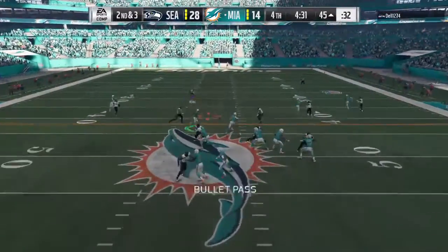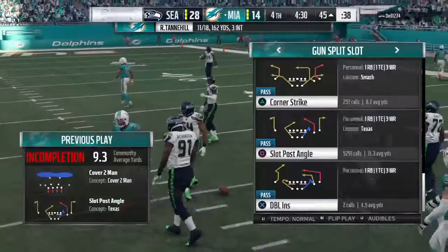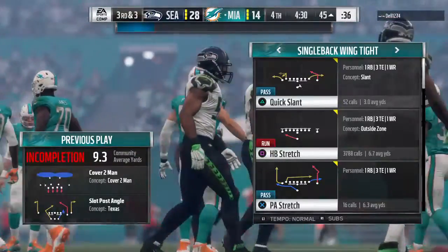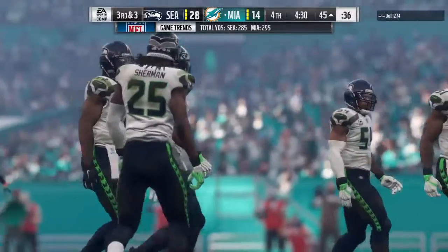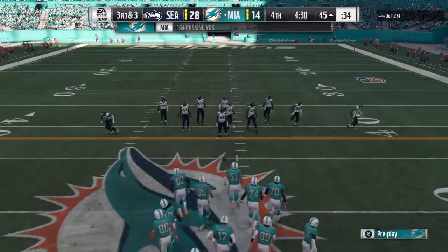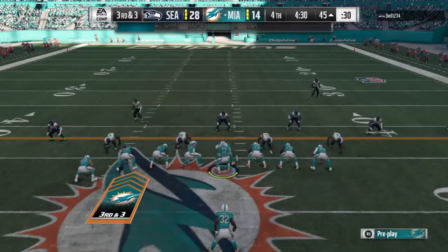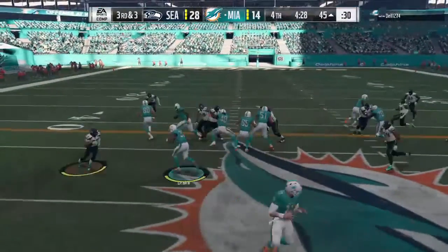To throw on second down is Tannehill. That is incomplete. It's always tough for the guys throwing the football when they think they've got a completion and the ball's almost there, and then someone sneaks a hand or 2 in and bats it away. The Dolphins on third down, 0 for 3 to this point. They could use a conversion. This time it's 3rd and 3.